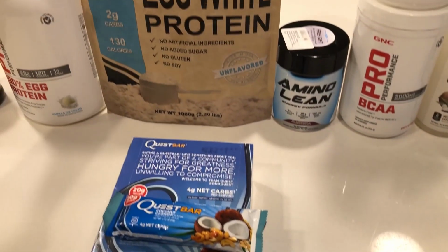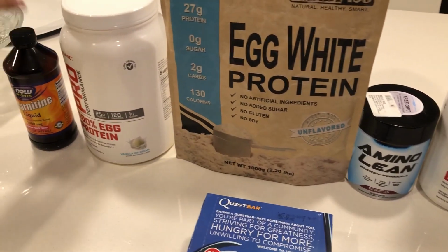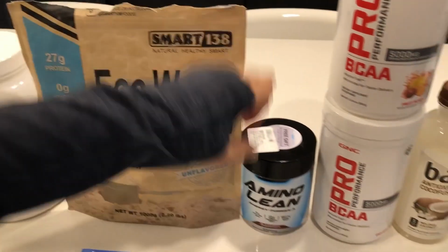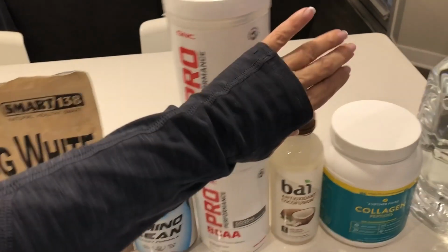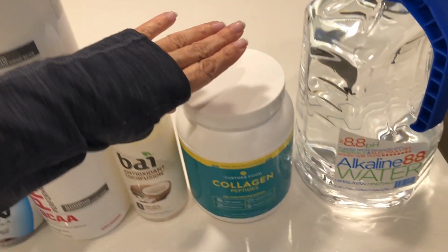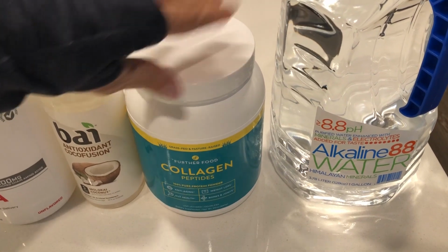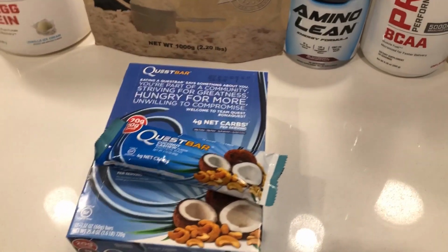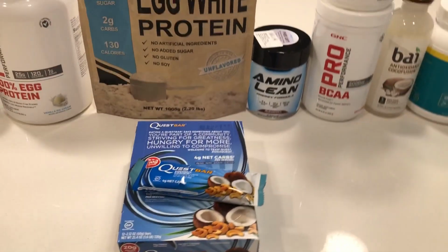So most of this you can get at Amazon, GNC, Sam's or Costco. And for the collagen it's Amazon.com. For the water, it's Walmart. And the bars are GNC. So you can find this easily.